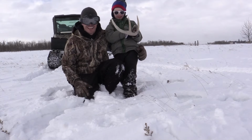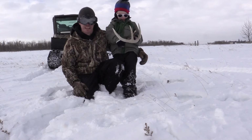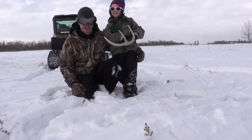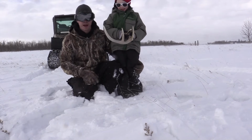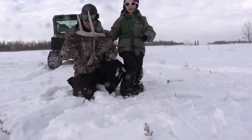Yeah, it's a windy day here today. It's March 10th, and we're just out before I have to head up to work. Figured we'd get out one last time and came to this hot spot. I seen some deer feeding in last night, so we came and I drove right by this thing, went into the field, came out, and Rylan saw it right away. So he's definitely getting a sharp eye.